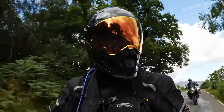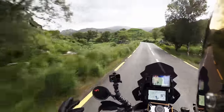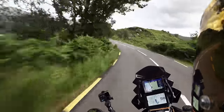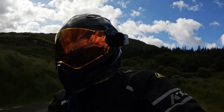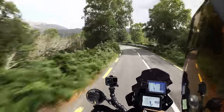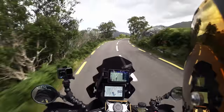So after we made a lot of kilometers this morning, we keep pulling over to just check out the amazing views that you get here. And the road is kind of nice too, for a change. You can actually see the road a couple turns ahead, which you can't with all the hedges around. Wow, it's beautiful here.